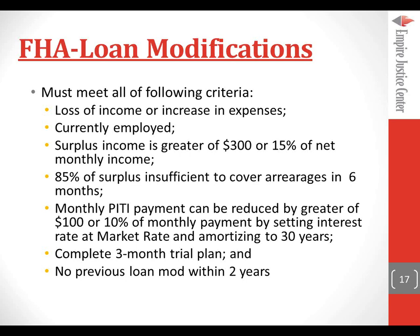Now, Kevin, I have a couple of questions that I think now is a good time to ask. Great. So the first one is, is the $100 off the payment really considered a real difference? Seems very minimal. The short answer is, in the FHA world, in the FHA's eyes, yes. $100 is what they have picked as the real difference.